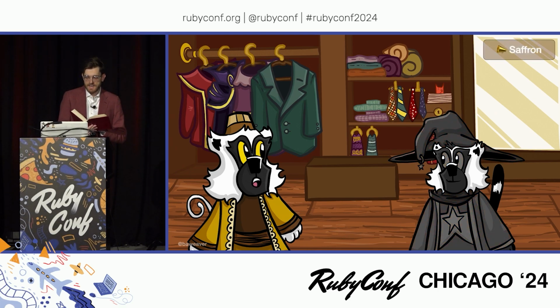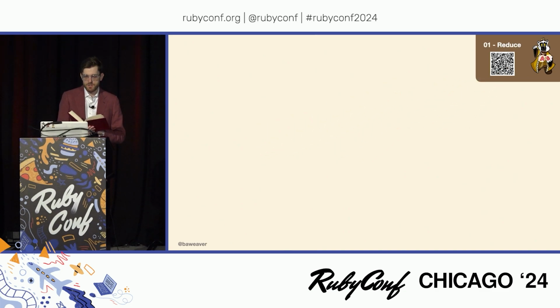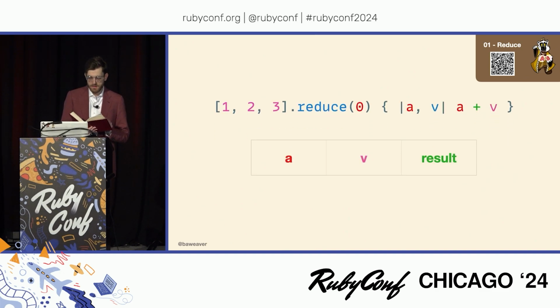And what better way than to start to answer the question of what does it mean to reduce? Of course, we have a reduce method in Ruby, but it's not often used directly, so let's take a little bit of a look at it and see what exactly it's doing here. If you've never used reduce, this syntax is going to look very odd indeed. What happens to the array? What's at 0 there? And what exactly is that block function doing? Well, let's step through it and see what exactly it's doing. We can take a look at the values of a and v for each step of this reduce.